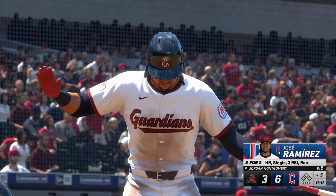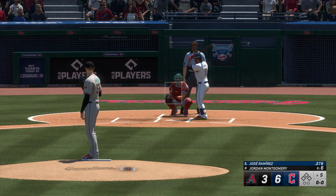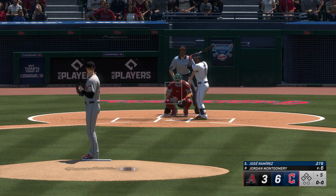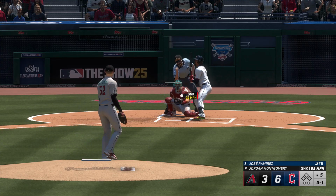Bottom of the inning, leading off now for the Guardians, it's the switch hitting third baseman Jose Ramirez. That one finds the corner.